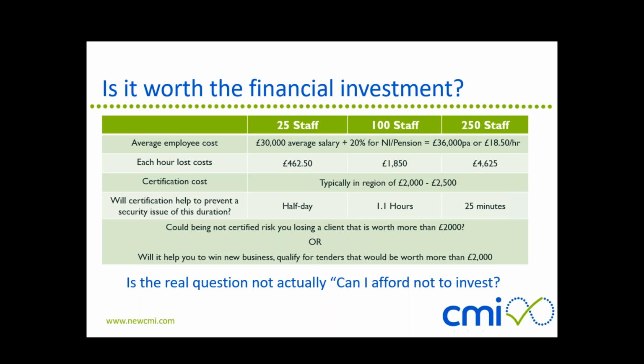Now, certification for Cyber Essentials Basic will typically be in the £2,000 to £2,500 region. So if you had certification and it helped you prevent those threats, say 80% of them, it stopped an issue. For 25 staff, you need only a half-day security issue, and anything more than that, you're already gaining. You only need a little over an hour of an issue in a year. This is in one year. If there's more than an hour of outage or disruption to your business as a result of cyber issues with 100 staff, then that's chewed up the £2,500, and you can go from there.